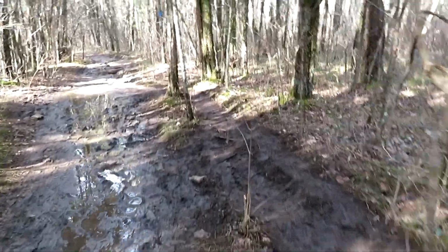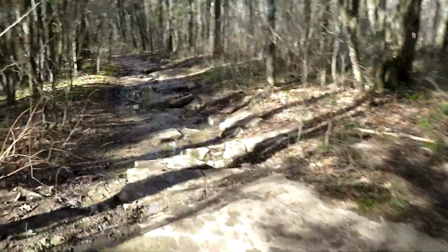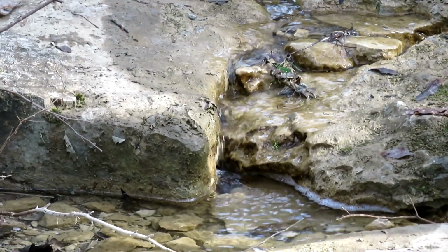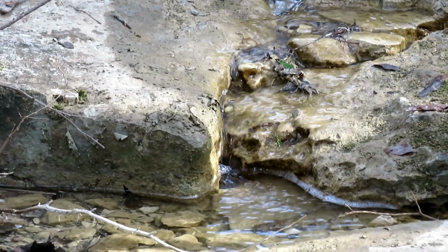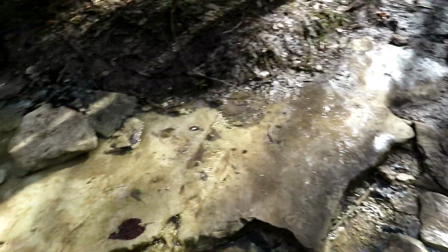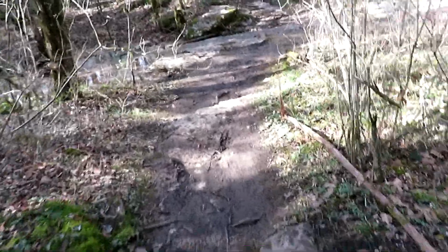Been used so much. There's a separate trail here, you can see, to get away from all this mud. Crossing this little unnamed tributary. This is a pretty little spot. Oh, coming up to a little spot here.